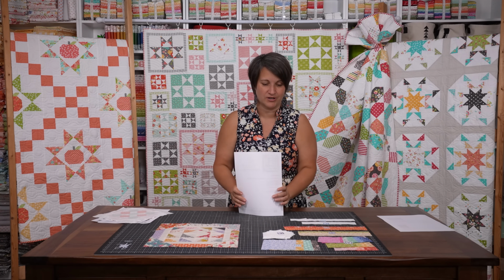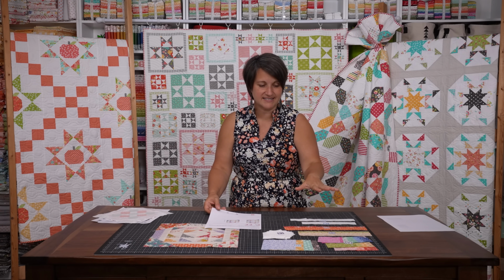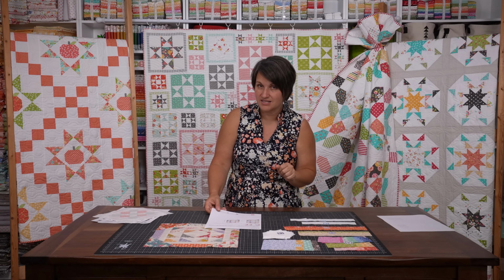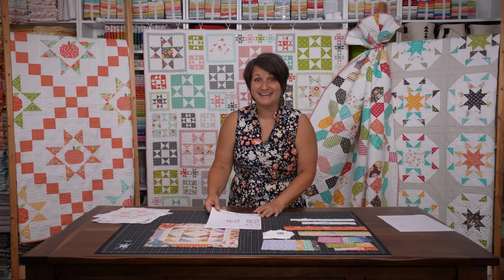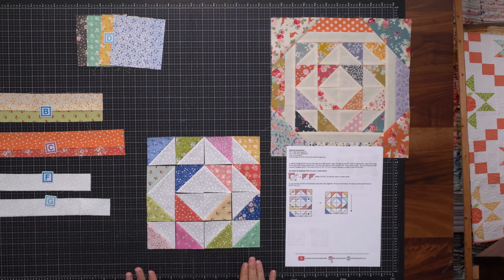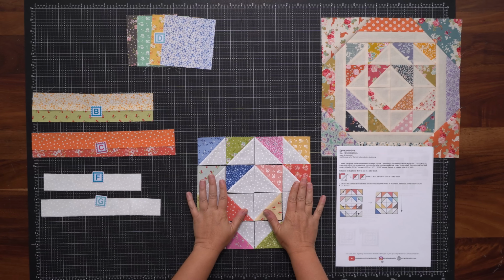The first thing that we are going to do is make those half square triangles. This month, again, we are making extra half square triangles. So you are going to use 16 today. You will save 16 for an upcoming block. And I'll just go ahead and get my half square triangles made. 16 half square triangles are now complete. This is what they look like.